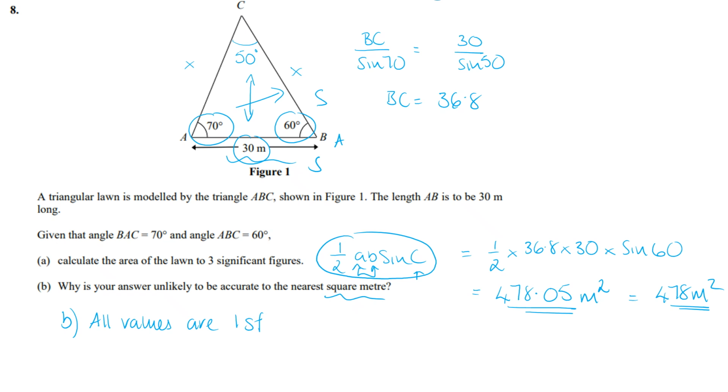Really, to get an answer that's accurate to 3 significant figures, the information in the question needs to be to 1 more degree of accuracy. So we need 4SF as info in the question to get an accurate answer to 3SF. So that's kind of a rule of thumb, that you need the information in the question to be 1 more degree of accuracy, and then you can say that your answer is to 1 behind the amount of degrees in the question, the given information.